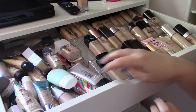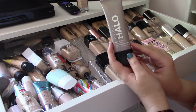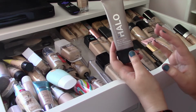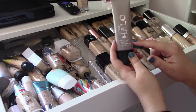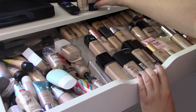And then also, this one here is calling my name. I recently had it in a bag to see about taking back to Ulta to return, but I think I only used it once. I don't remember why I wanted to return it. I don't know if I thought the shade wasn't right or I didn't like the finish, but I want to give this another go. It's the Smashbox Halo Healthy Glow All-in-One Tinted Moisturizer, and mine's in Fair Light. So we're going to pull that one out as well.